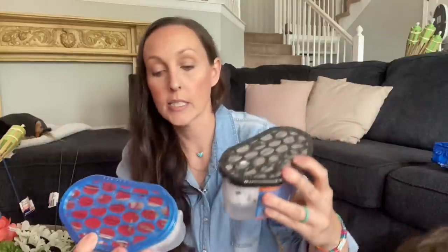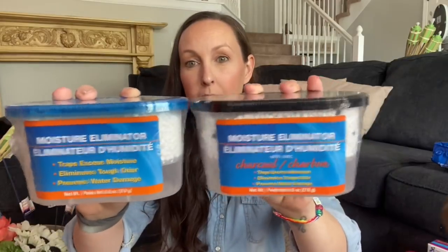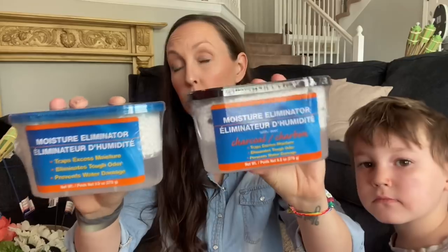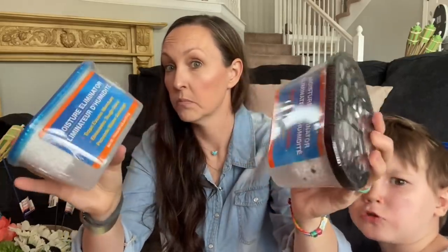So I was like, ooh, I want to give them a try. Well, then I saw there's two different kinds. This one's actually heavier. And this one is moisture eliminator with charcoal. They say they both do the same exact thing, except this one has charcoal. So I don't know what the charcoal does differently. So grab those to try out. Why is it not showing the squares? I don't know. So I'll let you know how those go.